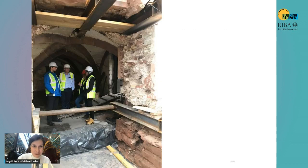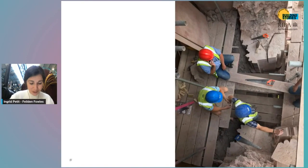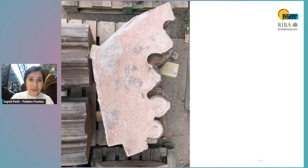I also won't talk too much about the discoveries we made, such as a Roman culvert, where we were making the opening to the undercroft, and the importance of a collaborative contractor and a good design team to resolve those challenges. But yeah, we had an incredible stonemason on the project who managed to reverse the Smirk doorway almost painlessly. It was an amazing process to follow.